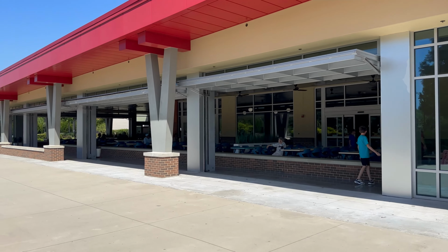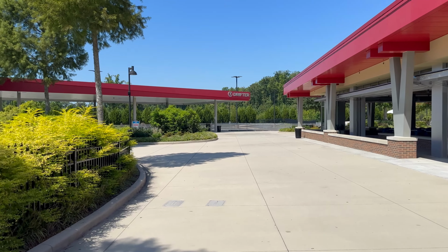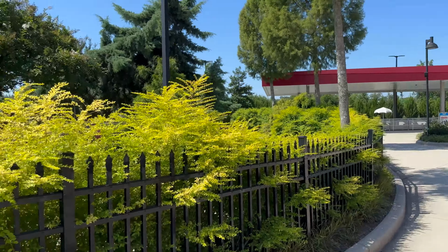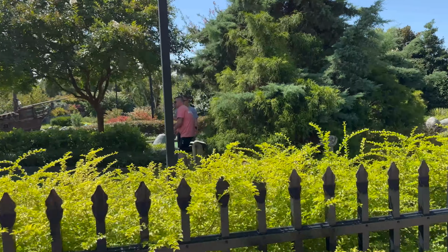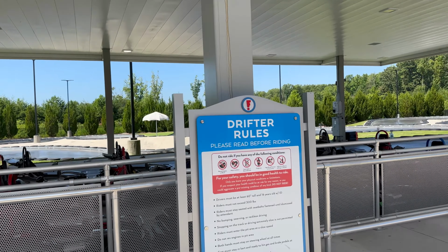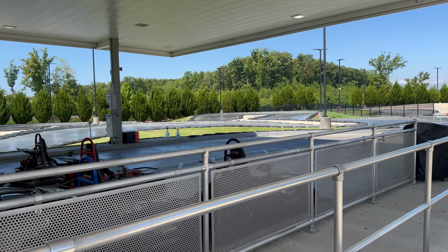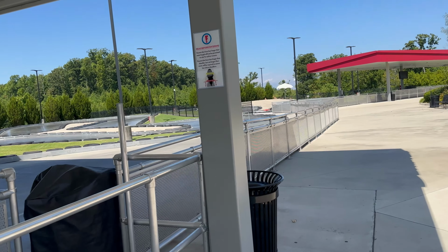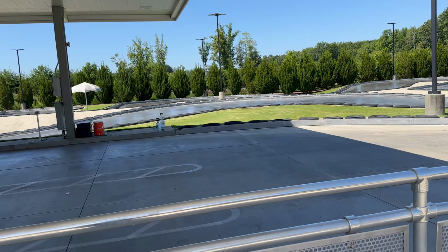They have great outdoor eating areas over here to your right. So in front of us is the Drifter, which is another go-kart track. And they have three mini golf courses, really nice mini golf courses. So if you're in the Charlotte area and you love some go-karts, this is definitely your best spot to go check them out. This place is open every day, and at nighttime on the weekends, it's open till like 11 o'clock or midnight or even later. So it's definitely a lot of fun.